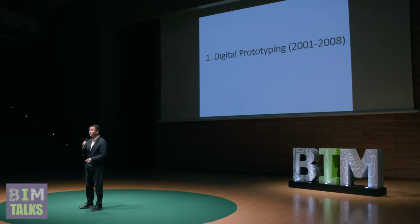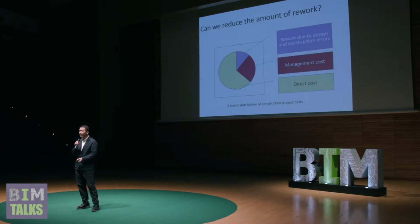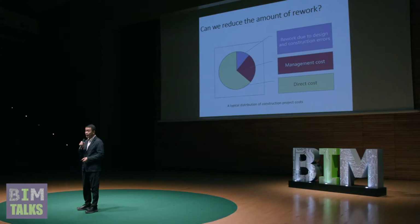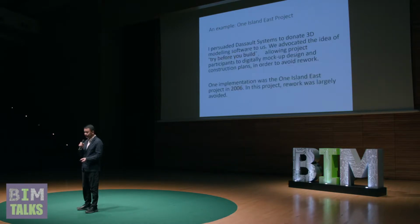Yeah, well, when I arrived in Hong Kong, obviously I needed to find some research money. So I went to talk to the industry. I talked to a few contractors, asking them, what is your problem? How can I offer my service? And then many of them told me a phenomenon. They say, in my project, we got lots of rework. The rework caused by design and construction errors. Can you do something to solve those problems? So that's how I started.